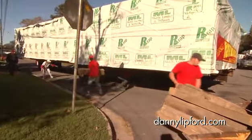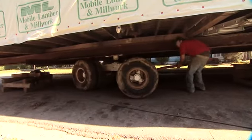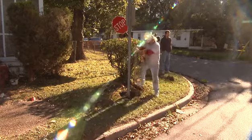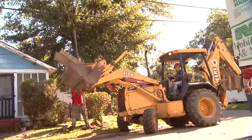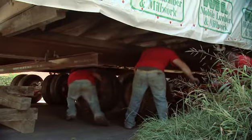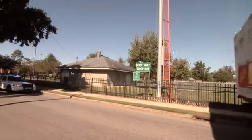At tight corners, the house is jacked up again so that the dollies can be repositioned to take a steeper angle and navigate the turn. Occasionally, a street sign has to be persuaded to make a little more room. Then, more jacking and repositioning the dollies for the straightaways. The clearance is tight moving through the neighborhood where Hank grew up, but the route also takes the house by a park that bears his name.